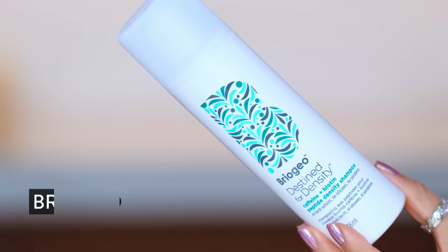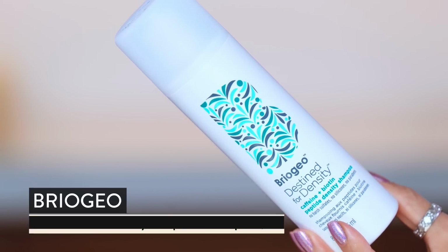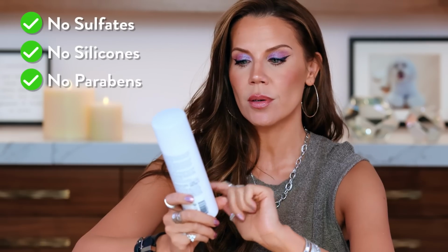All right, so the hair is doing it for me. I'm loving my hair today. I have a lot of lift at the root. I used this new Briogeo Destined for Density Caffeine and Biotin Peptide Density Shampoo. This has no harsh sulfates, silicones, or parabens. With color treated hair, I do try to avoid some of the questionable, harsher ingredients in shampoos especially.